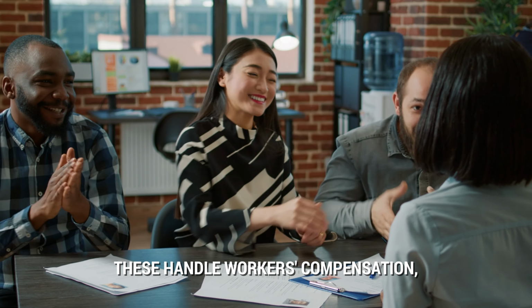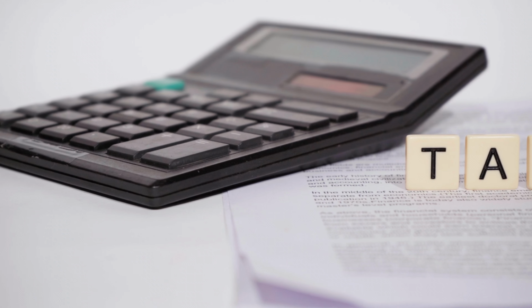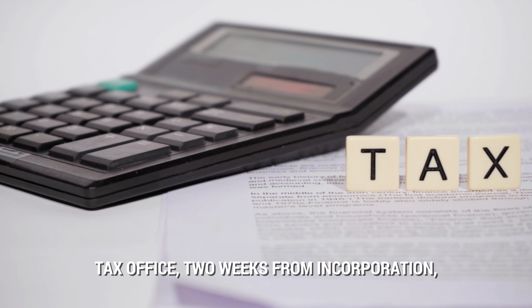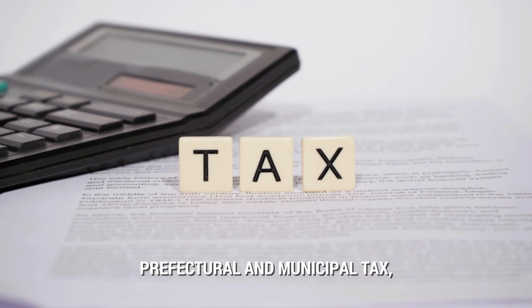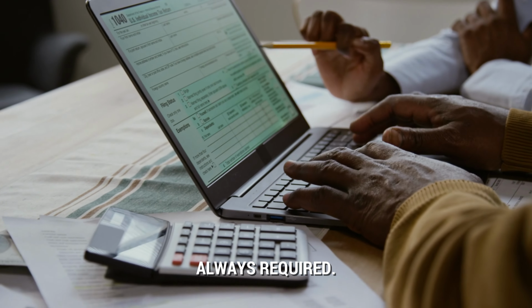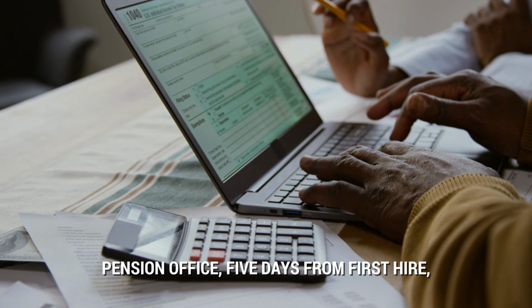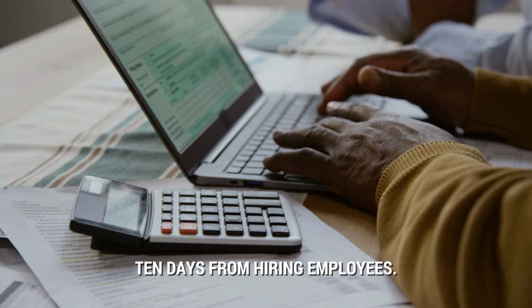These handle workers' compensation insurance and employment insurance. Let me summarize the deadlines. Tax office, 2 weeks from incorporation. Always required. This is the strictest one. Prefectural and municipal tax, 15 days from incorporation. Always required. Pension office, 5 days from first hire, including yourself. Labor Standards Office and Hello Work, 10 days from hiring employees.